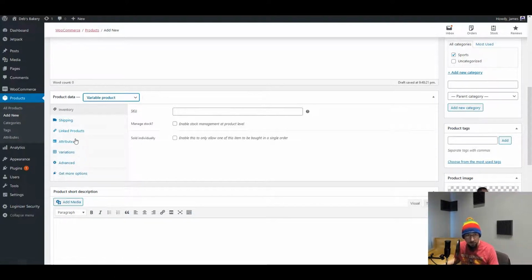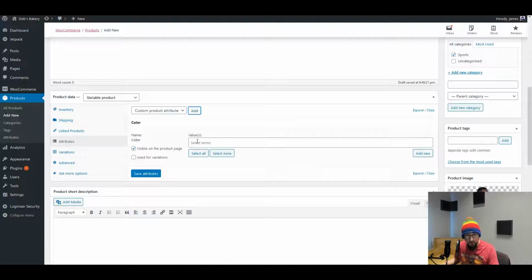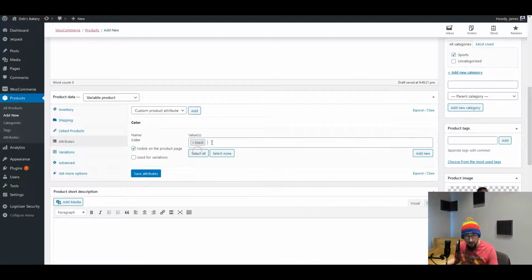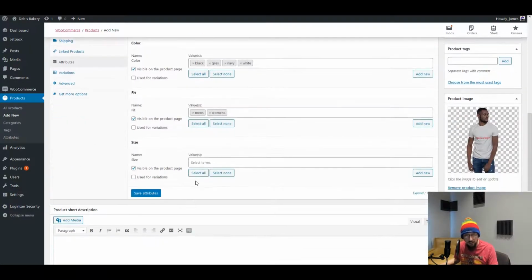So first thing we do is come to attributes, and we're going to add the attributes that we already created before. And we want to select all the terms that apply to this product. So let's say, I'm just going to say they all do. So I'll hit select all, and then I'll choose fit, add, I'm going to hit select all, and size, add, and select all. And I want to check use for variations on each one of these. All right, and then I'll click save attributes.